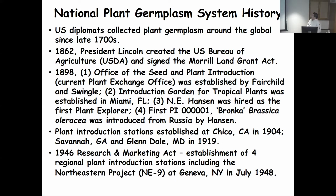First is the Office of Seed and Plant Introduction. The current Plant Exchange Office was established by Chao and Swingle at that time. Then that year, the introduction garden for tropical plants was established in Miami, Florida. That's the first repository in the system. And also that year, Niels Hansen was hired as the first plant explorer. And he also introduced the first plant material, PI 00001, Brassica oleracea from Russia, that year.